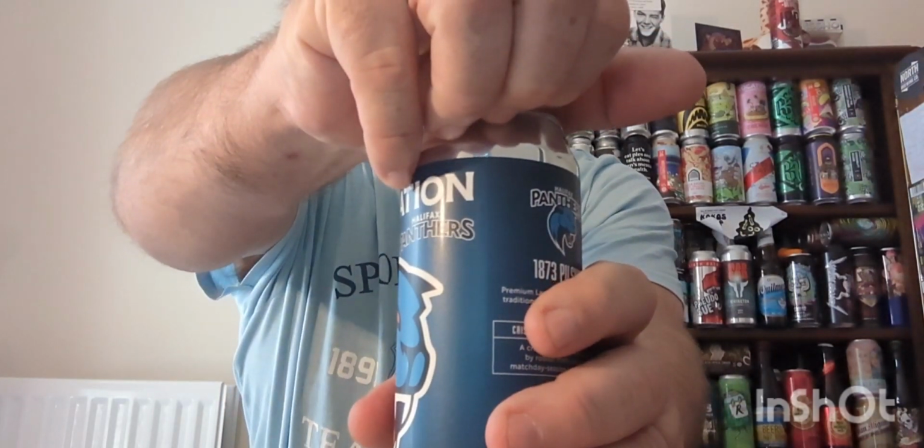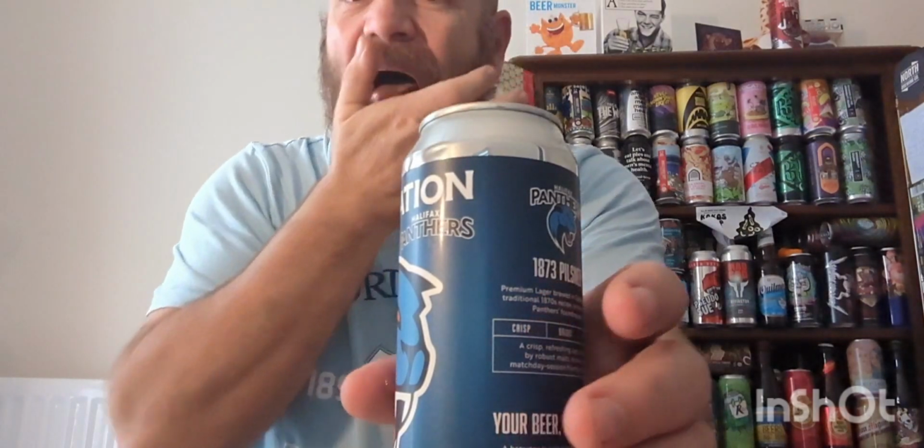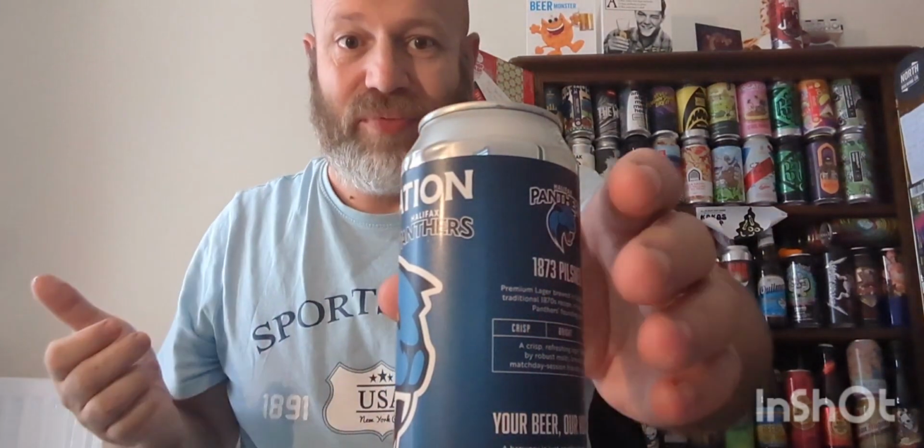It's got Halotau hops in, malted barley, according to the website. It's not saying anything on here at all. Should have it on, shouldn't it, really? Should have the hops in and stuff. Right, it's a Yorkshire lager, they're calling this. So let's just crack it open, get it in the glass. This was about £3.20 from the Vocation tap in Hebden Bridge.